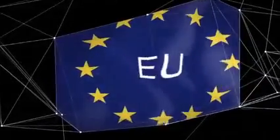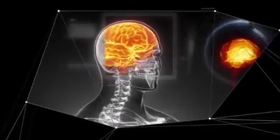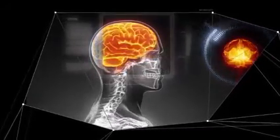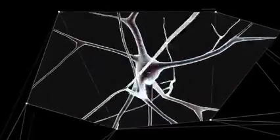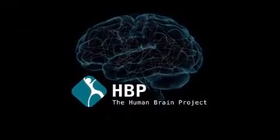The Human Brain Project will put Europe at the forefront of neuroscience. It will deliver new strategies to fight brain diseases, and it will revolutionize electronics. But first of all, it will offer a revolutionary new tool to study the most mysterious phenomenon of the universe, the human brain.